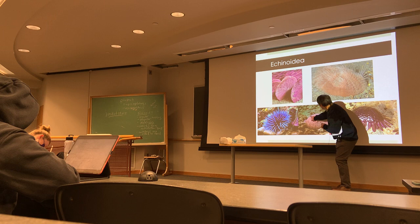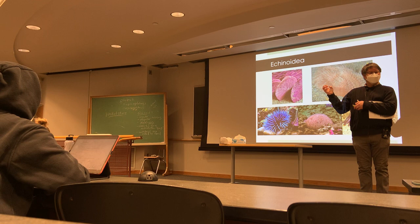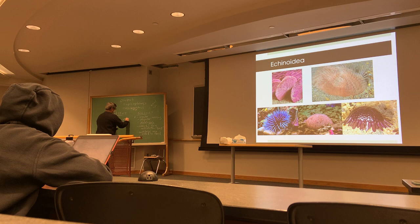See tube feet emerging here. These bigger things present on this flower urchin are actually pedicellariae. Where did we hear about pedicellariae before? These are the cool little defensive structures on the surfaces of asteroids. Not ophiuroids, not any other group except for echinoids. So these also possess pedicellariae.